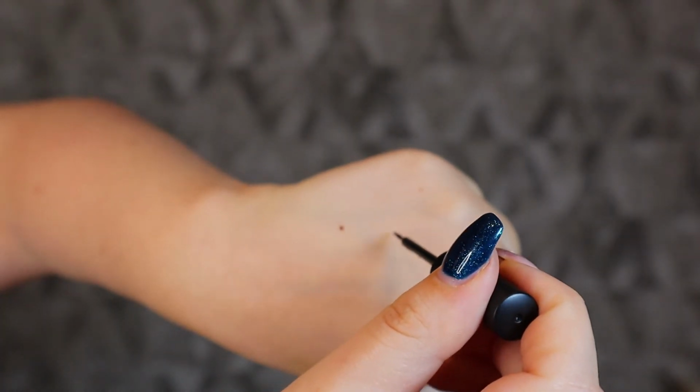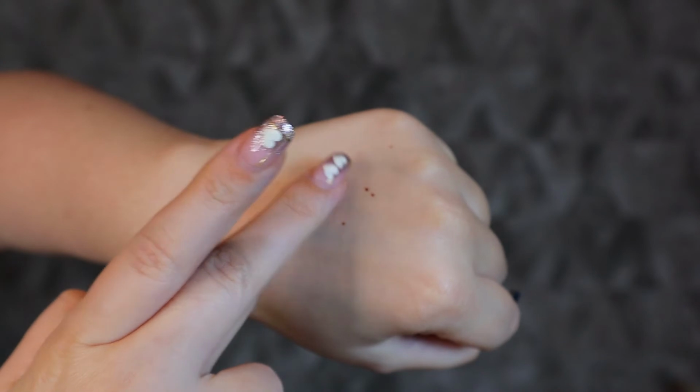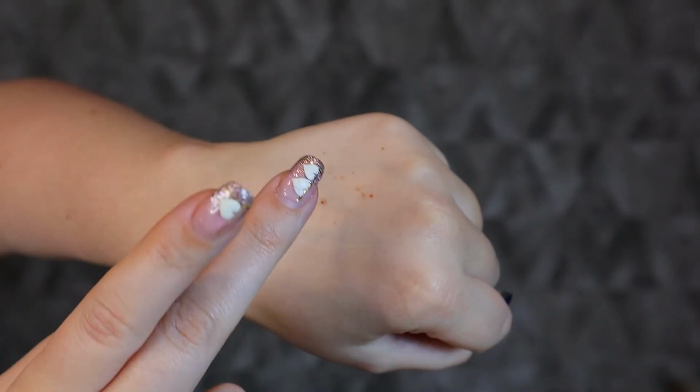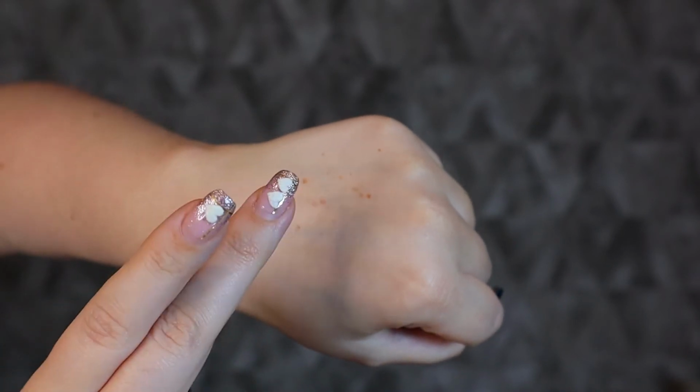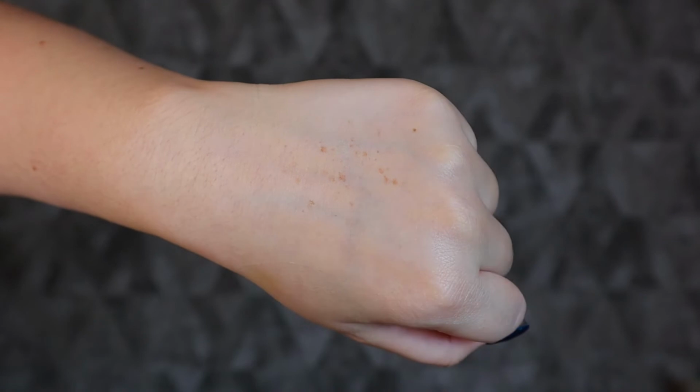Like I said, I've used it a couple of times and I'm in love. I am really in love with this. This is so cool. I've tried putting on full freckles with my Anastasia Beverly Hills brow wiz, but this is something else. It's just not the same.